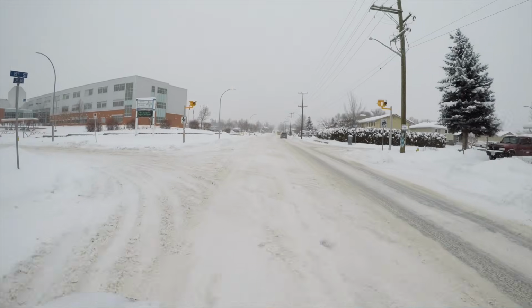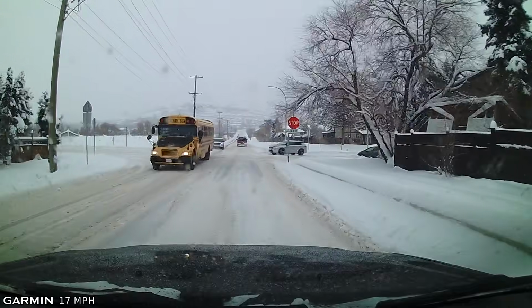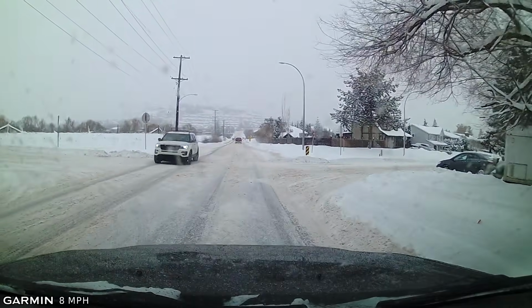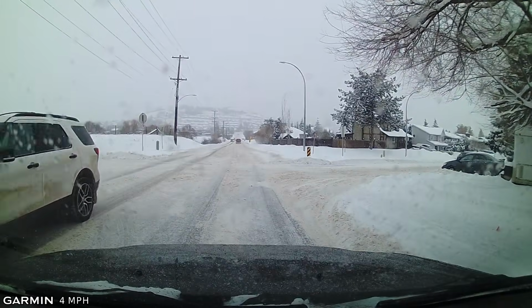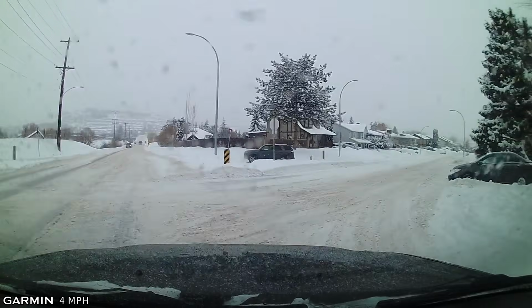Now, here I'm on hard pack. It's packed down, it's just ice and snow, and it's going to be icy at the intersection. So I just get my speed right down. Come to a stop and proceed. Shoulder checking.